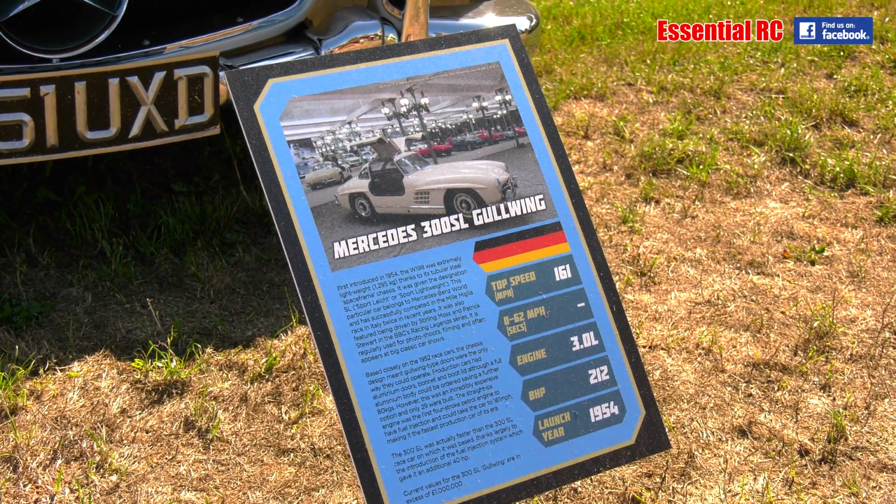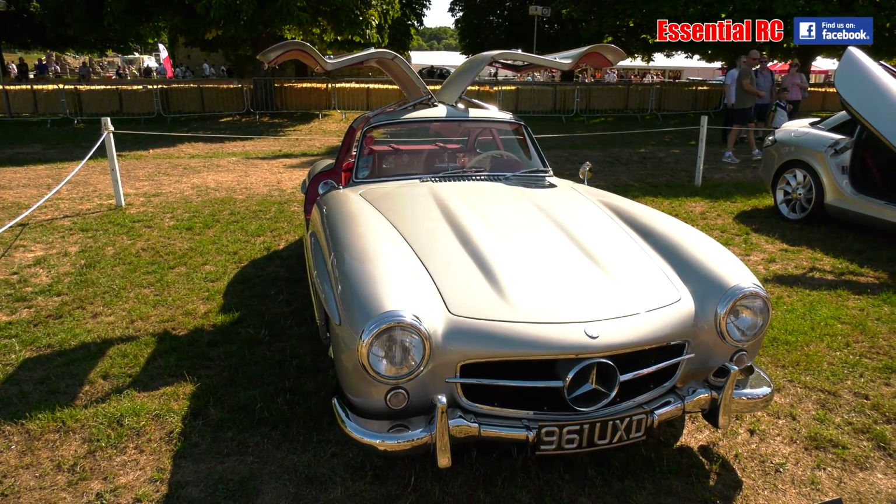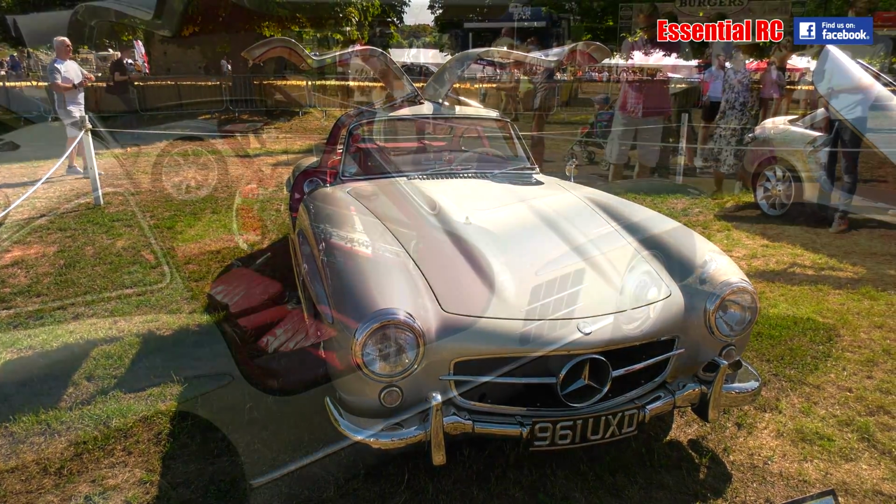Original Beaulieu. 1954. Oh, it's got 1 million. 1 million.